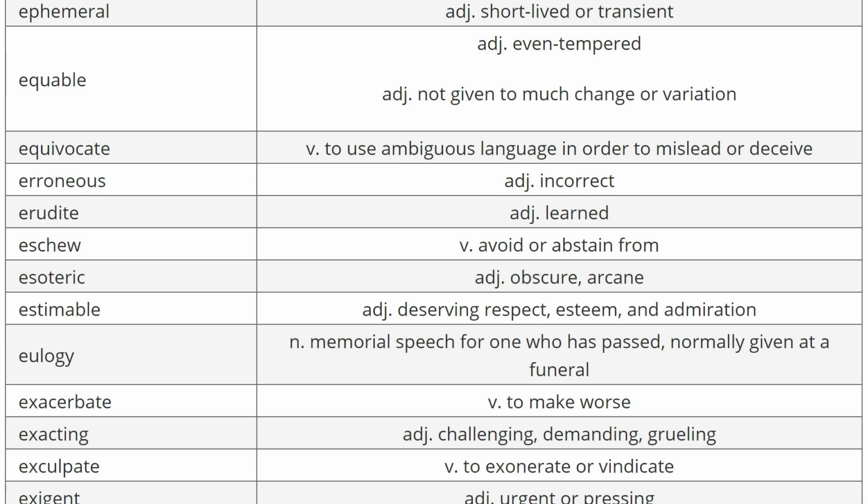It's wrong, it's incorrect, it's erroneous. They say incorrect. Erudite is education. Someone is erudite if they are well educated, well read, etc. Full of erudition, education. That's a great one. Easy to remember. And they say learned.